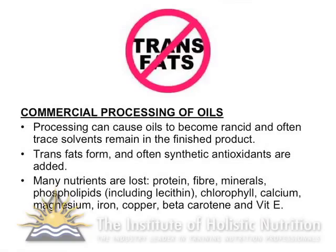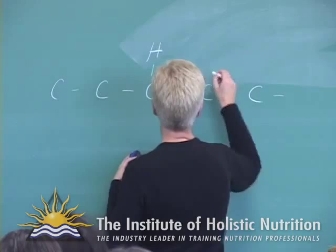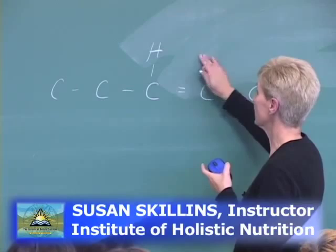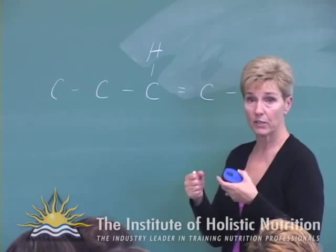They form, often with synthetic antioxidants added, and the trans fats, I'll just draw you a little. If you're looking at any fatty chain, it's a carbon chain, and if it's a cis form, a healthy form of an essential fat, your hydrogens will be on the same side of the double bond. When you have a trans fat, they take very, very high heat and they push or inject hydrogen into it and saturate it. The first thing that will happen is the hydrogen will flip sides.